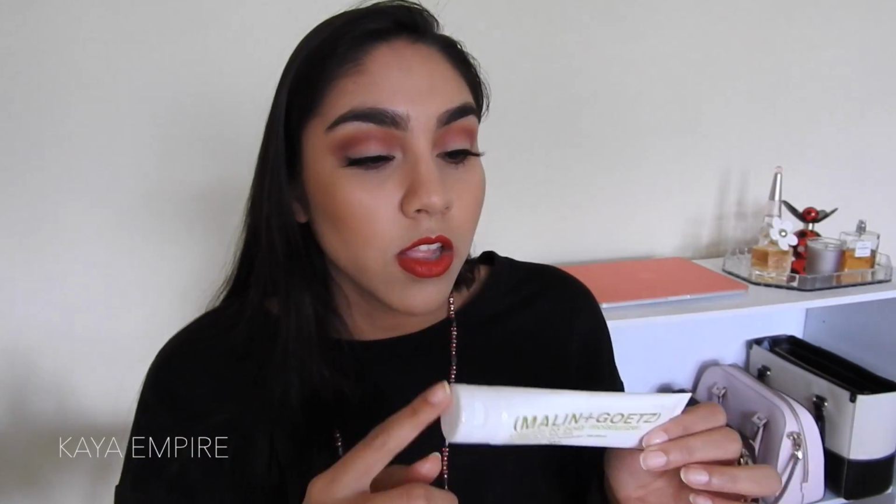But I am running low, so I do want to find this online. I have no idea if you can even find this online, because I know some hotels have private retailers for their skincare stuff that they put in their bathrooms. But I'm gonna try and find links for all of us to share, because I love this stuff.